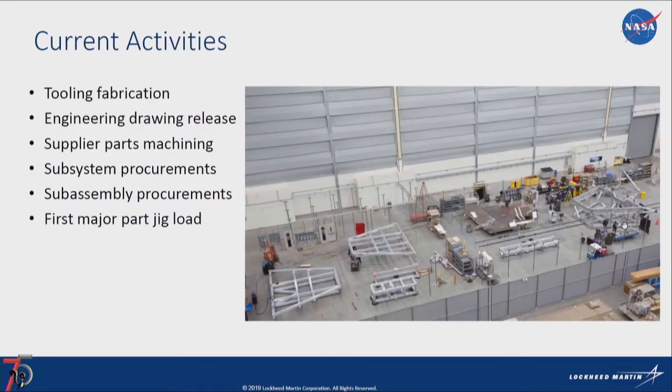And this is our production facility right now, and this picture was taken 3-4 weeks ago, and I can tell you right now it's a lot more congested than what you see here. It's just amazing how fast things are coming together.